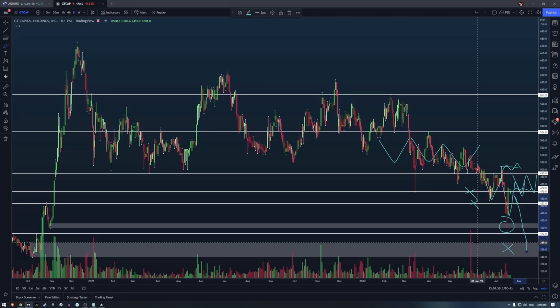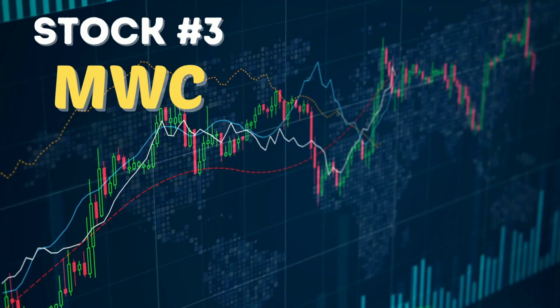Okay, but for now, where it is, parang napakaalanganing pumasok kasi you're essentially buying at resistance, which is rarely ever a good thing, no? So, konting ingat-ingat lang. You might want to exercise some patience before executing any plans you might have dito sa GTCAP.